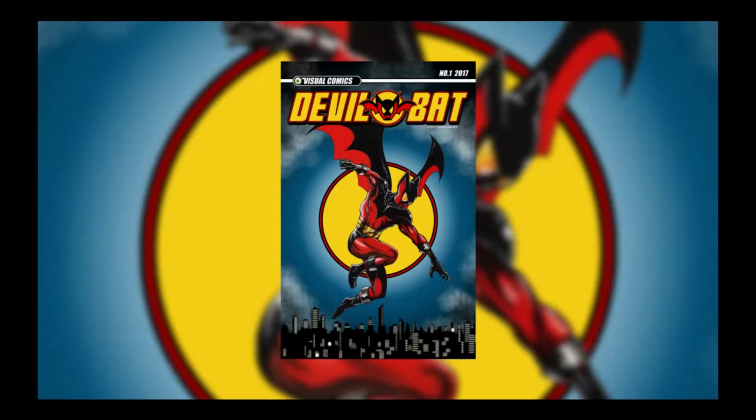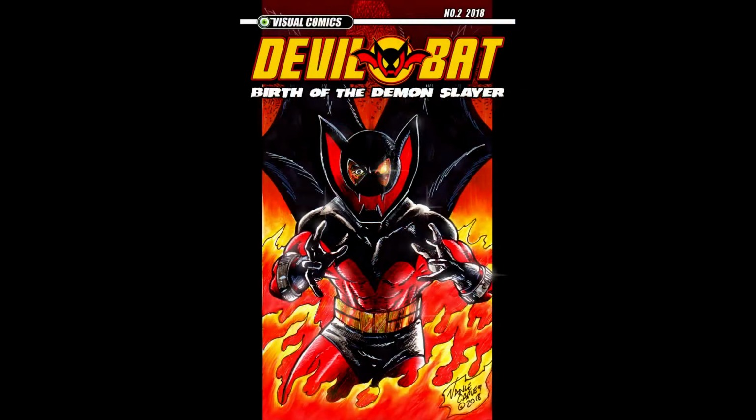The first issue was released. Well, it was released via print on demand. Print on demand is when you don't print a stack of books and try to sell them. You set it up so when someone orders a book, they get it and it alone printed, and then it's shipped to them. So you don't have a backlog of old books sitting around your house collecting dust. The book did well enough for a second issue.